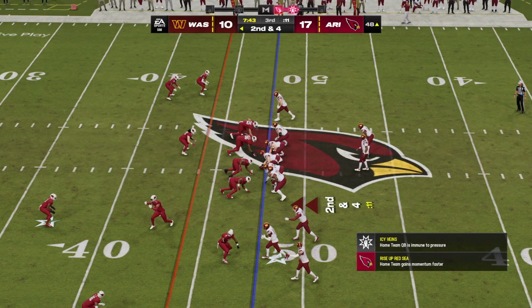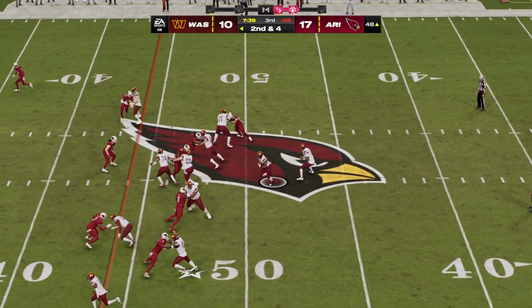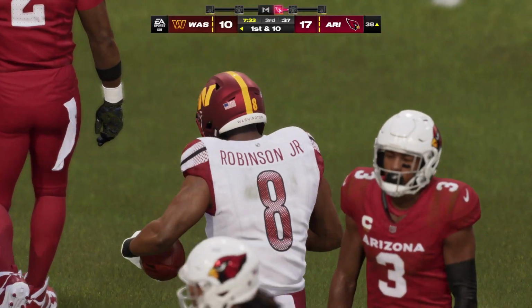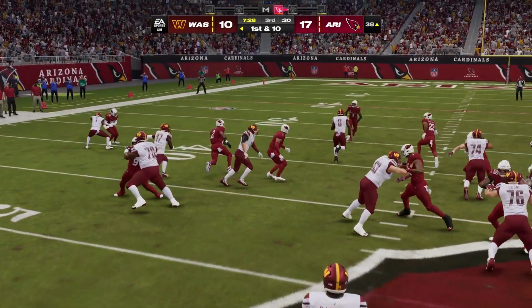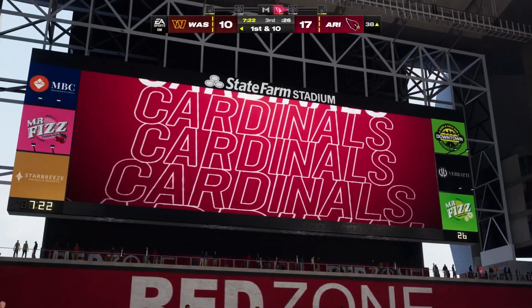From the 48-yard line, here's a 2nd and 4. Again, it's Robinson. And some solid footwork there as he'll take this down to about the 38. 48 yards rushing for him now, and he's carried the ball just 5 times. He finds his way into the secondary again on this drive. They might want to try getting him down a little closer to the line of scrimmage.